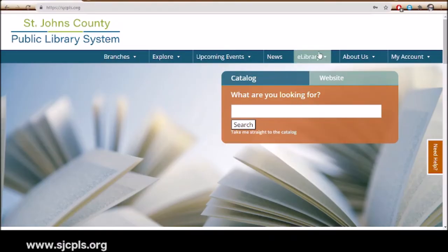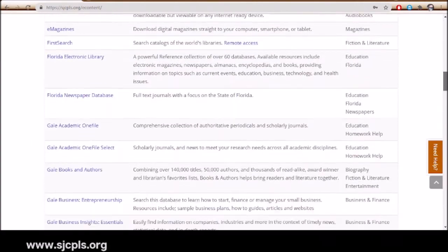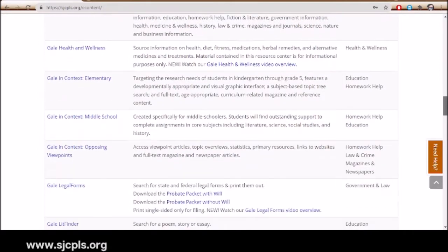All right, so we are going to look at Gale Legal Forms, and again we're going to hover over that eLibrary and click on databases and scroll down to Gale, and we have a lot of Gale databases here. So we're just looking for Gale Legal Forms, and here it is. Before I click on this, I just want to point out that we do have another one of those pre-recorded videos that will give you a lot more detail about how to use the Gale Legal Forms database. But let's go ahead and do a quick overview right now. I'm going to click on that.